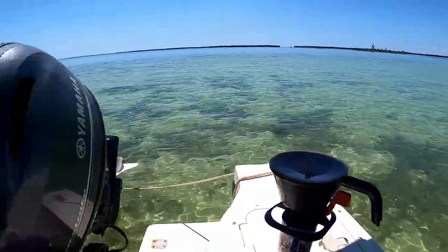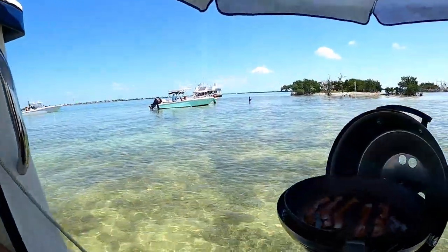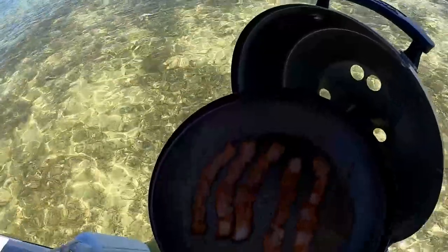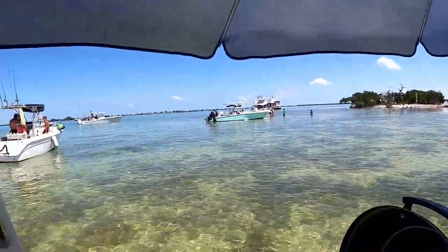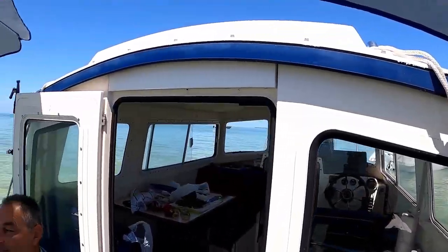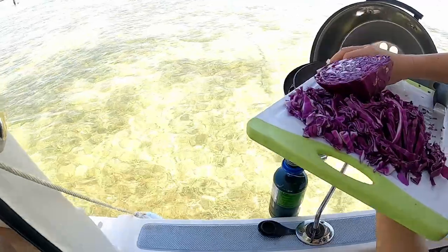It got to be a little crazy there later on with boats and music, but if you go there early, you can have it kind of quiet, and then it picks up later on. So we just hung out for maybe an hour or two, and then we headed back. We got some good breakfast coming here in a minute, though.